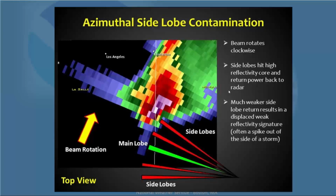This is an example where we have reflectivity over California, and remember the beam rotates clockwise. In this case, the side lobes actually hit the higher reflectivity core and return to the radar as higher reflectivity, but the main beam of energy is actually hitting the lower reflectivity area.